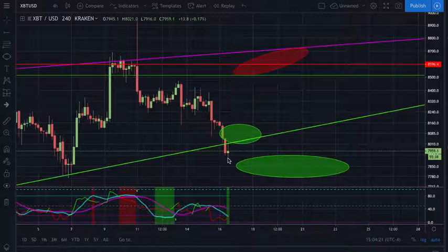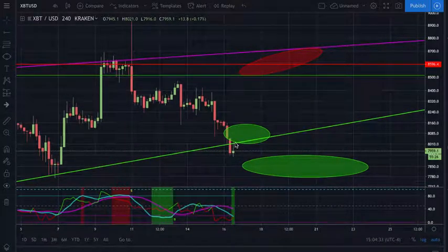And you'll see we broke down below it, and then we immediately did what you always want to see happen when you break a key support or something that's even mildly substantial to the market. Once you break that support, we come down, we immediately get a push back up, and we retest it. You see we got the retest, and then it sold back off. That's confirmation from the market that we are in fact topped out at this, that we're not going to bust back into the zone and then get continuation.